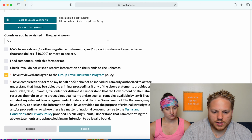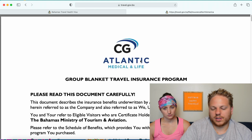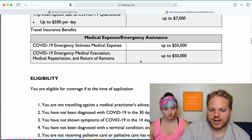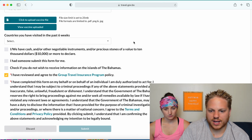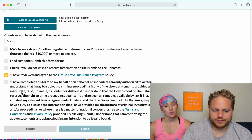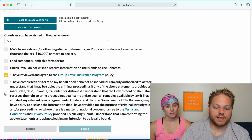These are mandatory, though. I have reviewed and agreed to the group travel insurance program policy. So there's a clickable link here. And if you do that, it opens it up and it tells you all about the travel insurance that is being included with this travel visa and what that covers and all that jazz that we are not going to dive into. Yeah. Because that is extensive, but you can read through that and see what that's all about. It's required, though. So if you're going, you have to have that travel insurance. You have to do it. Definitely look over it yourself, though, so you know what you're getting. And that doesn't mean you can't purchase additional travel insurance. For sure. But you're going to have this one.